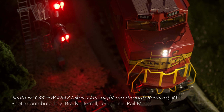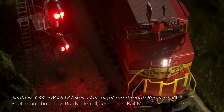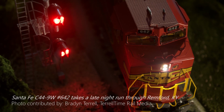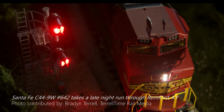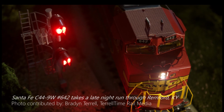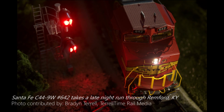First and foremost, John and I want to thank Braden Terrell for sending in our very first layout photo. Tell them about it, John. This is a gorgeous photo that Terrell sent us, and it's of the Santa Fe C44-9W number 642 as it takes a late night run through Renford, Kentucky. Braden's layout is based on a fictional town in central Kentucky. It hosts a fantasy short line called Renford Central. The C44-9W is made by Scale Trains and has DCC and sound.